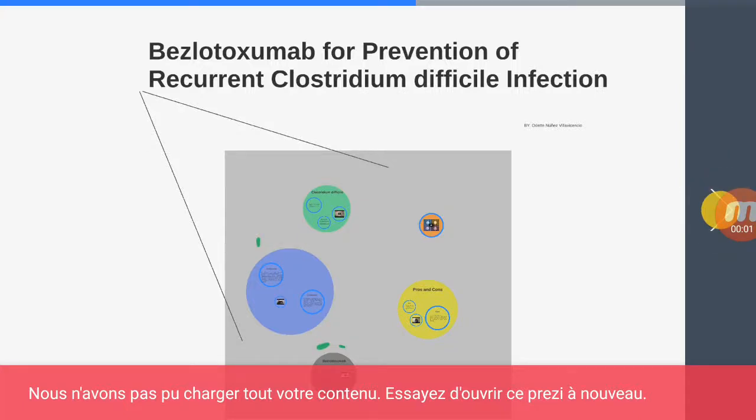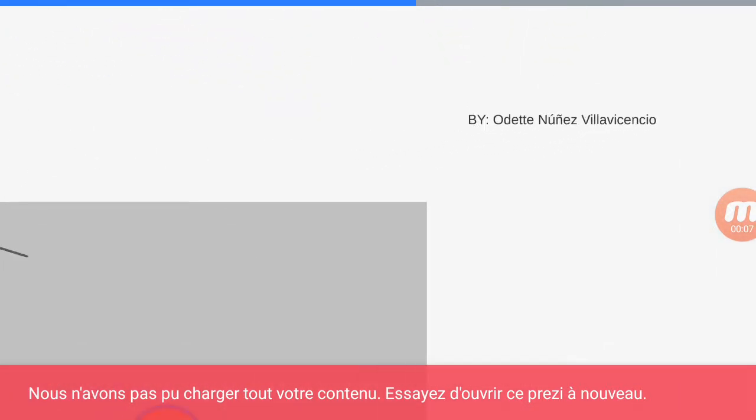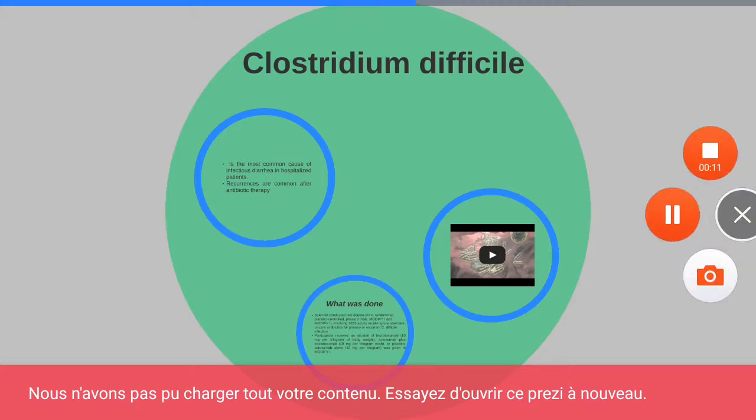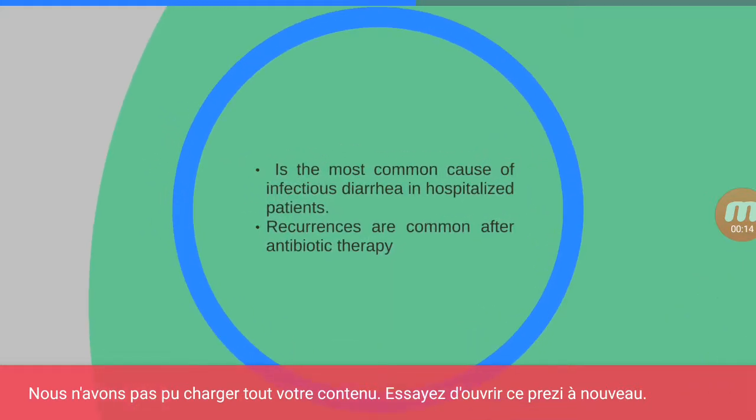For prevention of recurrent Clostridium difficile infection. Well, first of all, what's Clostridium difficile? Well, it is the most common cause of infectious diarrhea in hospitalized patients. Recurrences are common after antibiotic therapy, and it appears all around the world.